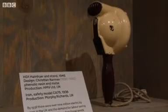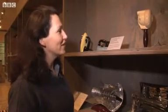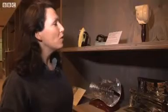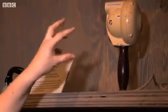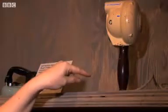This is something that looks very different from the design of today. It's a hairdryer, 1946, by the designer Christian Barman. In terms of electrical appliances that were coming into the homes in vast quantities, people were quicker to adopt new styles, because something like a hairdryer didn't have any previous forms, and this one here is almost streamlined and is influenced by sort of American design of the period.